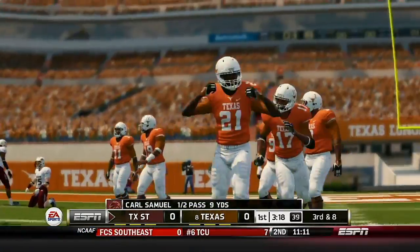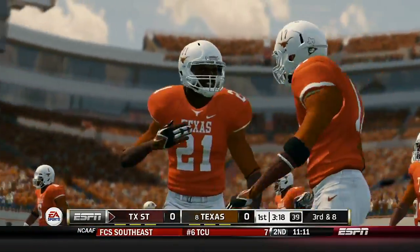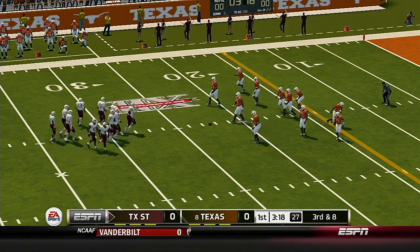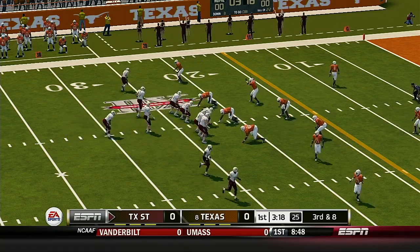Strike to his receiver, no good. Well, he tried to thread the needle with that pass. Here the quarterback makes a poor decision throwing into coverage. Needs to look at his progression and find the second and third receiver.